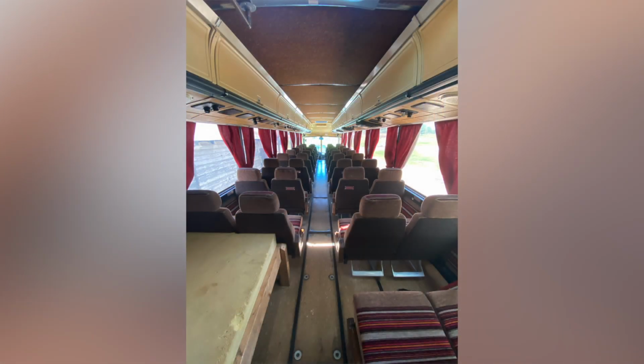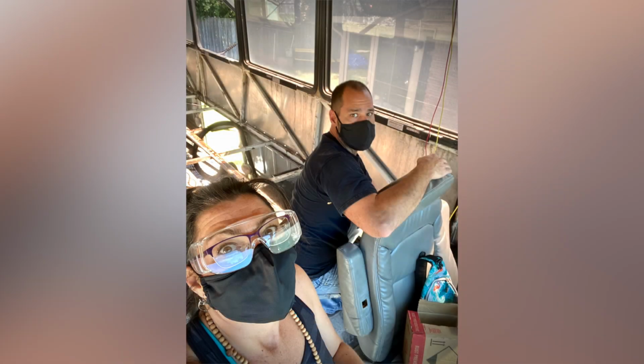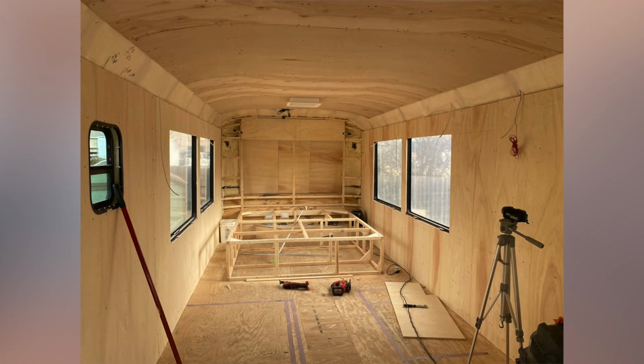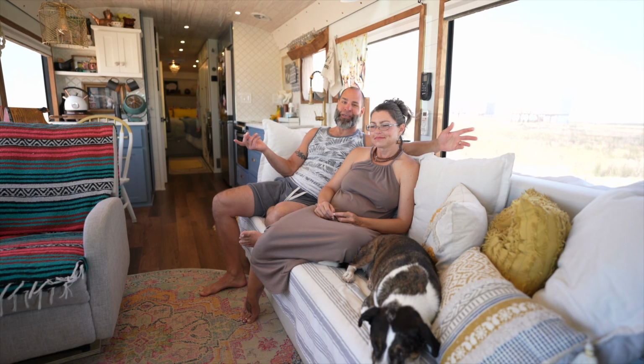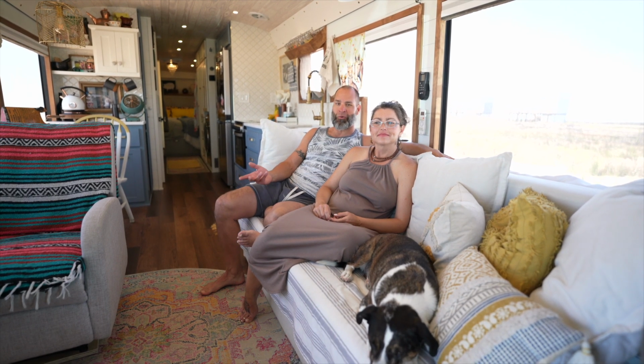We tore all the seats out, took it down to the frame. We treated all the rust that we found. We reused a lot of the materials that actually came out of the bus, like a lot of the wiring. There was aluminum ceiling in it that we took out and reused to skin the sides to cover up some of the windows. And I even kept the original inverter that came with the bus as maybe a backup or just another means of power at some point.